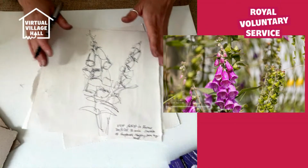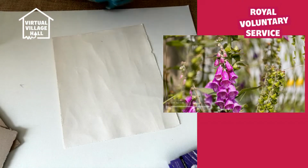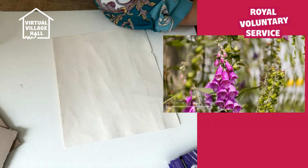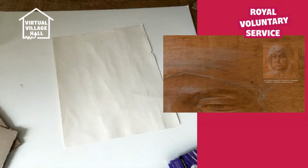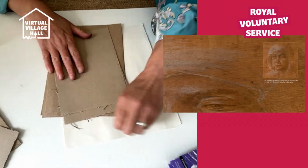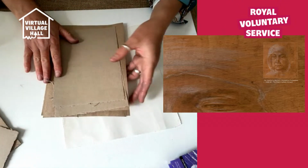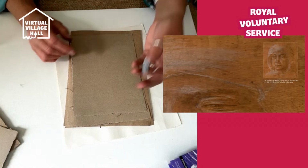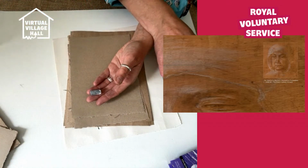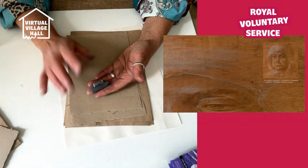Oh, there we go. So we're really nicely warmed up now. So we're going to try using some mid-tone paper. I stick onto my next slide. And so grab your parcel paper, or if you've prepared some mid-tone paper, then grab that, and also take a white chalk highlight, and also one of your darker pastels or chalks or charcoal.